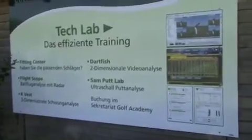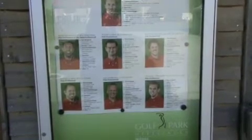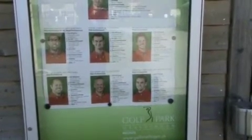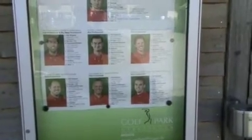Okay, around the building. One more quick stop. This is also a poster on the tech lab. It shows all the different, there are seven teaching pros here this year, and it's kind of cool. It shows a picture of them, where they're from, what PGA association they're with, like with Swiss PGA or PGA of Morocco or PGA of Great Britain, PGA of Austria, Germany. And then it shows when they turn pro, what languages they speak, some hobbies and their age. It's pretty cool for people to just kind of get an idea of what their pros are like and which one they want to work with. Okay, now around the building.